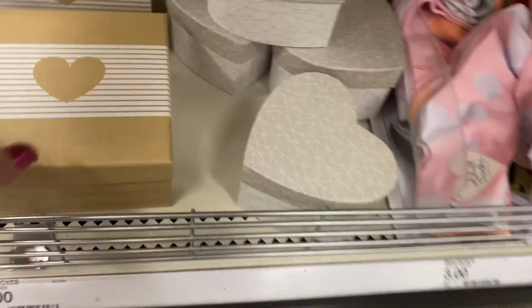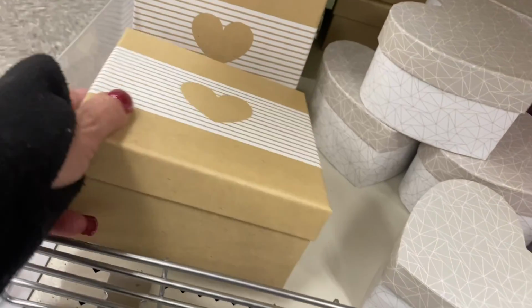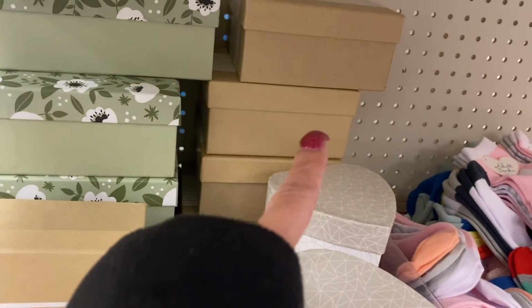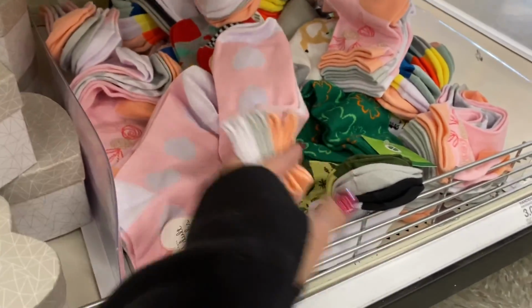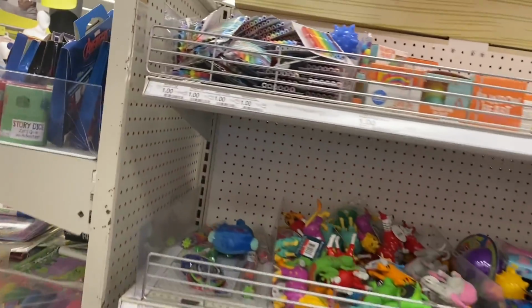Down here you have some boxes. This one is so pretty. So this is $3, and this heart one here, I think they're all $3. And they come in that green over there and the regular brown color. Then we have some socks over here. So these are 3 pair for $3. That's really nice. So over here we have some toys.